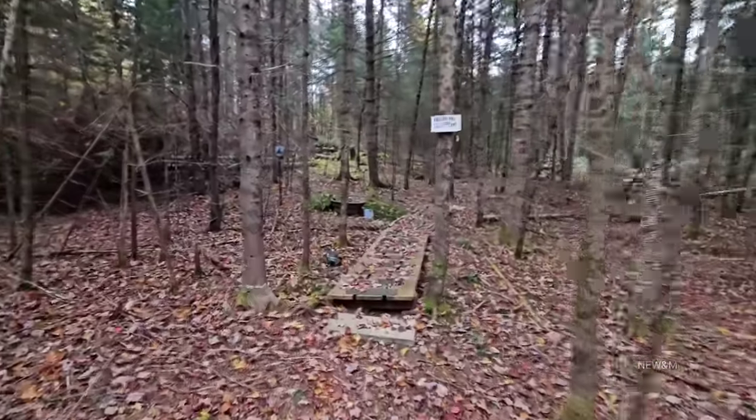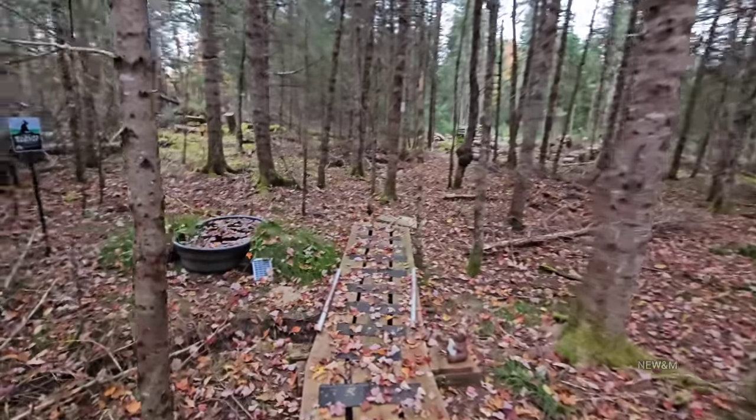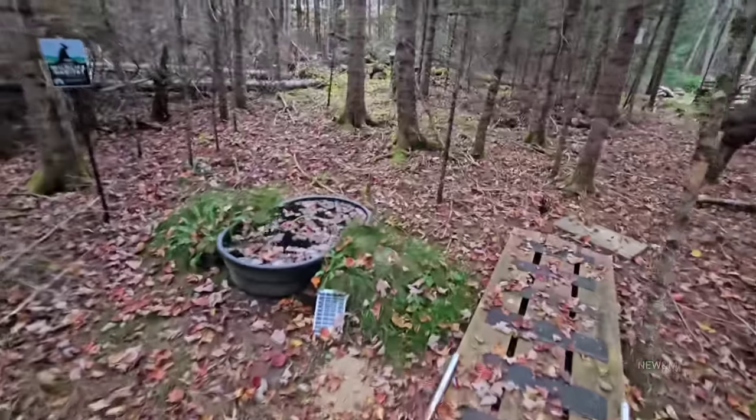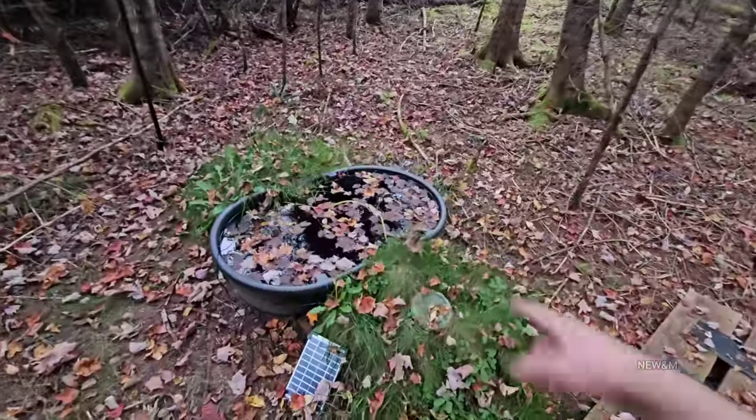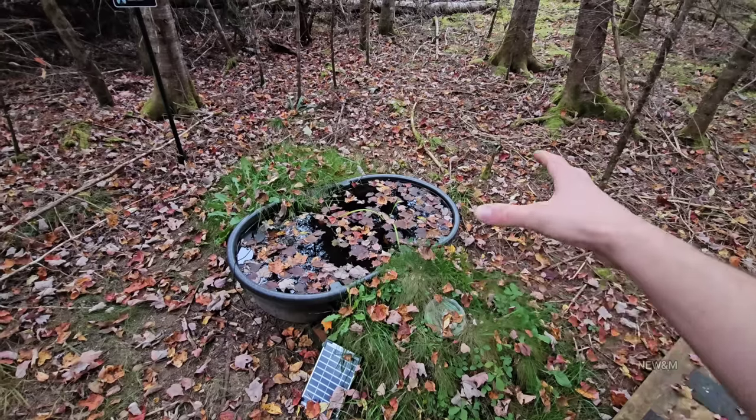This little pond here is going to have to be winterized. Got the trail camera there. This pond might crack and freeze. It's not made to be a pond. It's an animal trough for them to drink out of. But I do think it's durable enough to not crack.